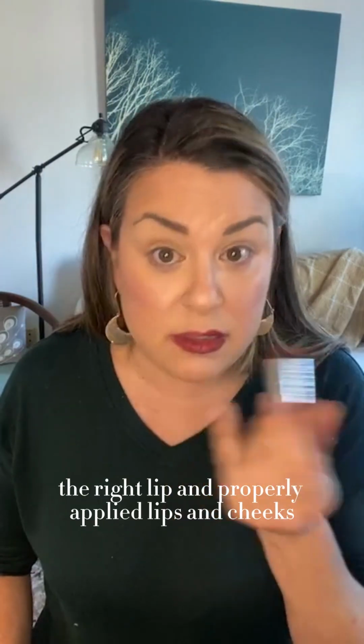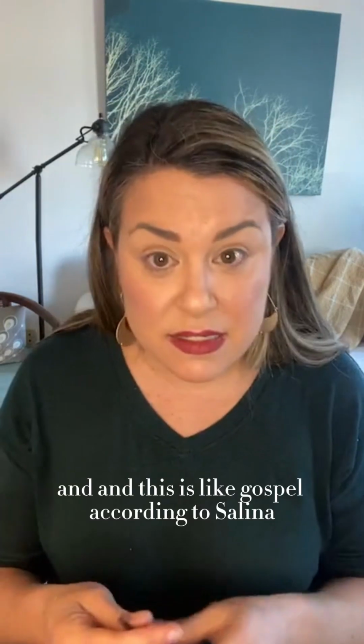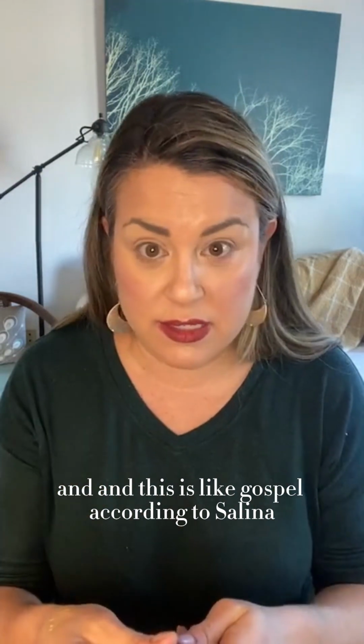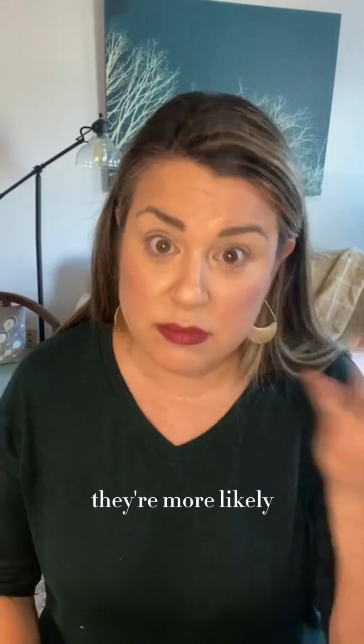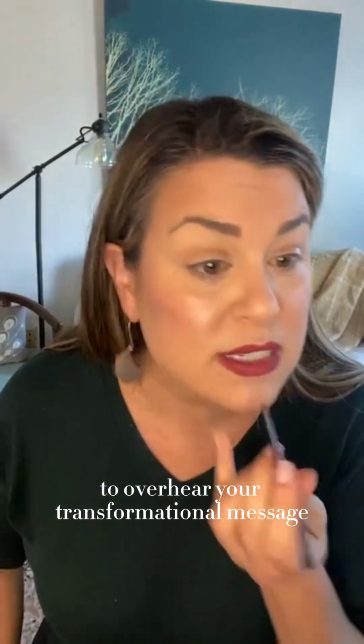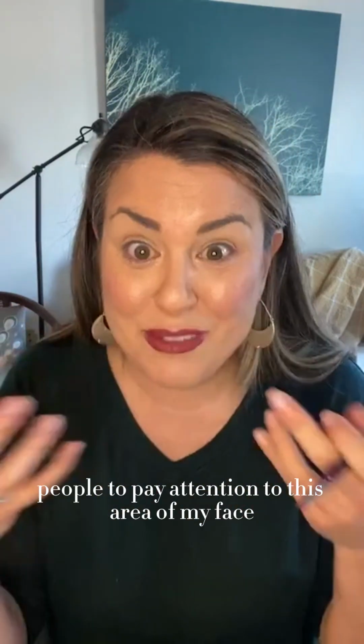The right lip and properly applied lips and cheeks make your eyes look bigger. And this is like gospel according to Selena, but if your audience is paying attention to your lips, they're more likely to overhear your transformational message. So say it in a rockin' lip shade. When I'm teaching, I want people to pay attention to this area of my face because this is where the message is coming from.